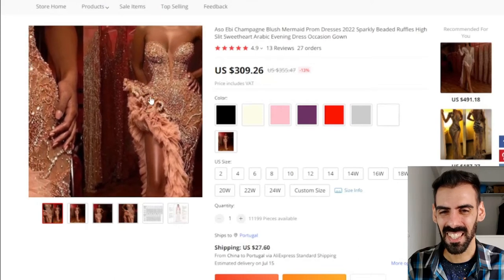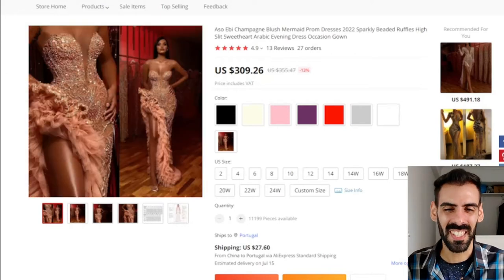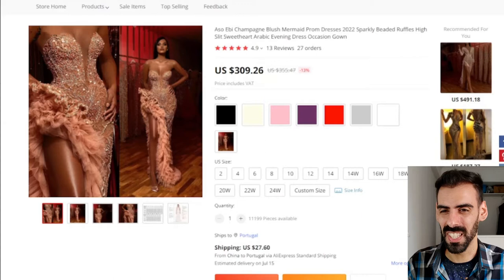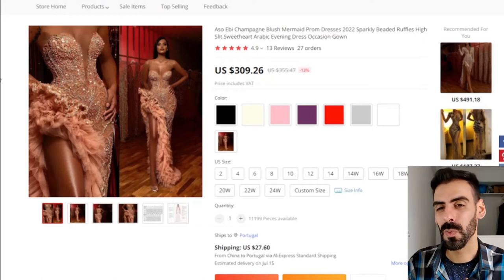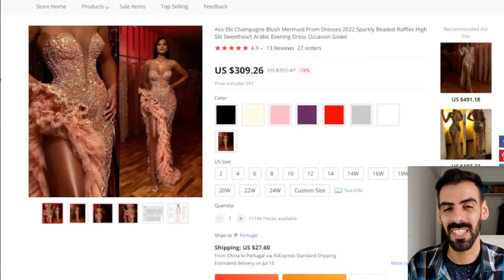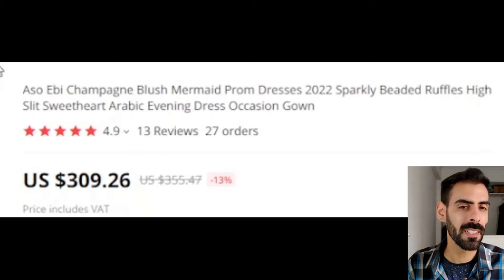Oh yes. Look at this detail here. Oh yes. Okay, so this dress is amazing. This dress is, oof, I love literally everything about it. There is not one thing in this dress that I don't love. Wow, this is insane. This is gorgeous. Okay, so this is a Hazel Heavy Champagne Blush Mermaid Prom Dress 2022 Sparkly, whatever.